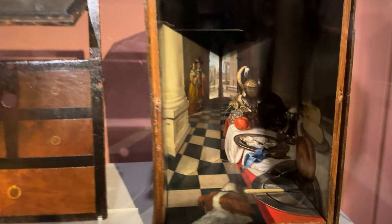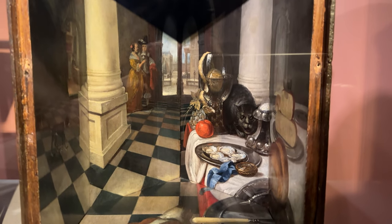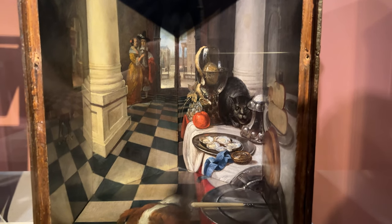I guess it looks weird, but normally you have the lid and you look through the hole, so the perspective looks good.